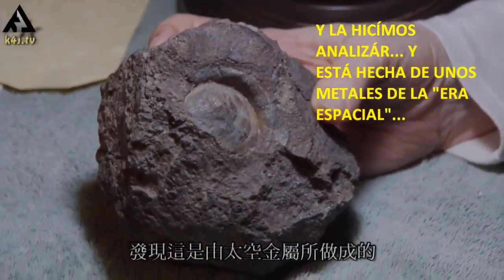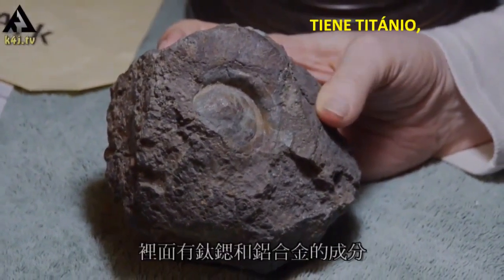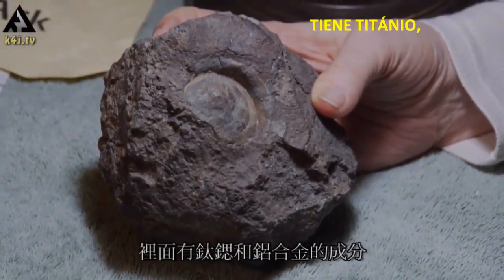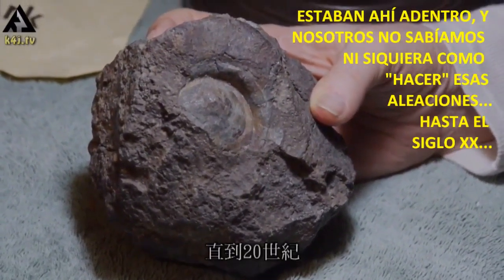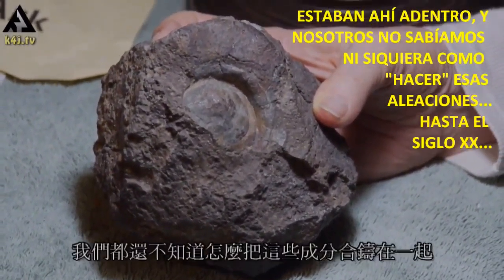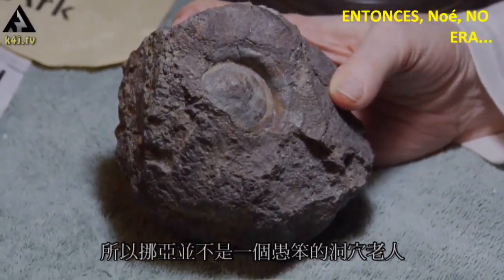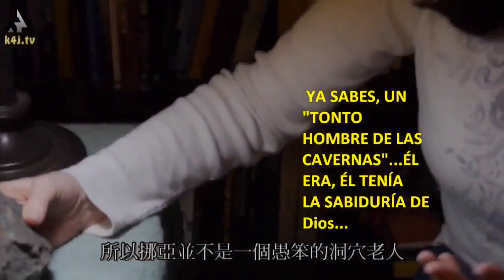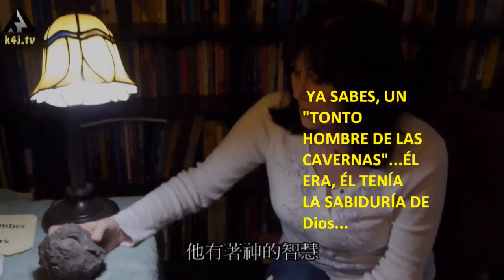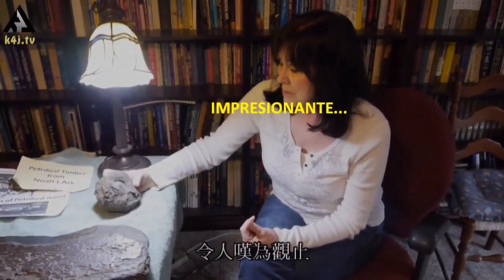It is made out of some space age metals. It's got titanium, strontium, aluminum, things in there that we did not even know how to alloy until the 20th century. So Noah was not a dumb old caveman. He had the wisdom of God with him. Pretty amazing.